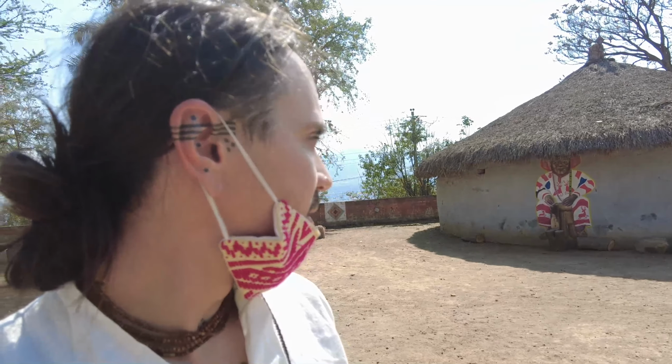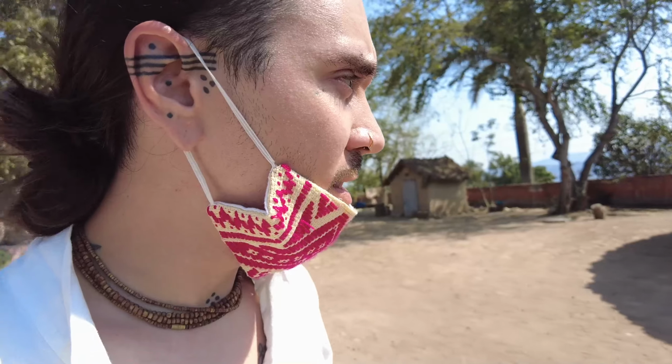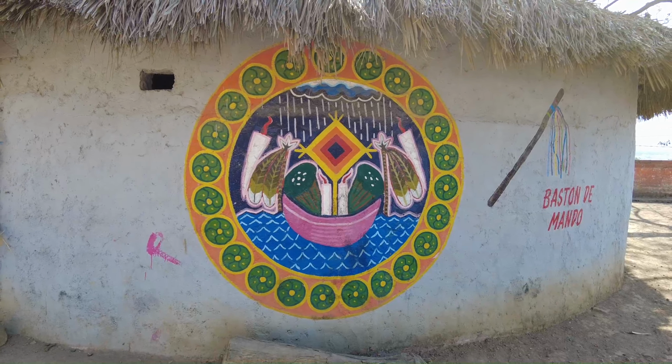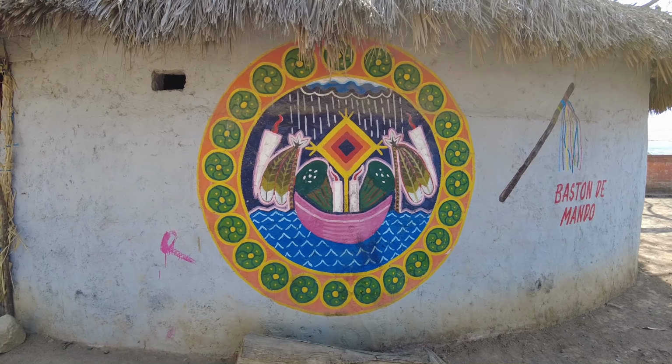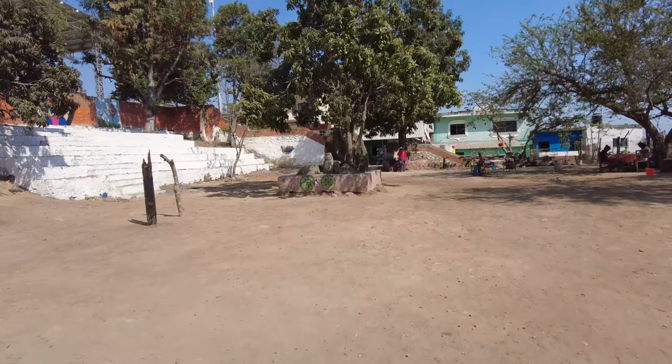And this right here, this kind of painting of this man, is a traditional Wixarika outfit. And you can see peyote art pretty much all over. Like, check this out right here. This actually must be a ceremony space right here. I won't go inside because I don't have permission, but it definitely looks like a ceremony space. And here you can see some of the beautiful painted art that they do. But I'll show you some more stuff as we look around the village.